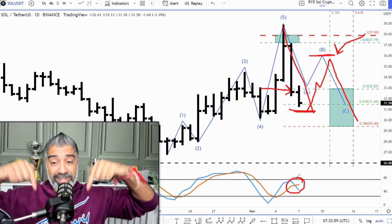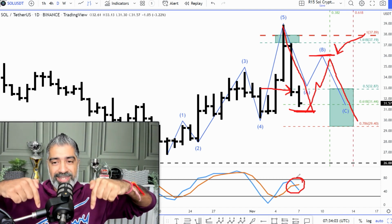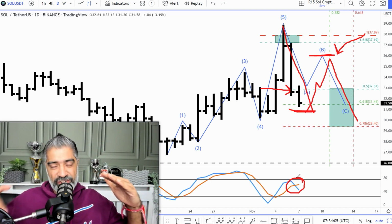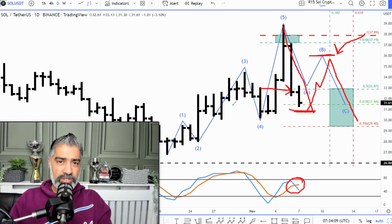So if the trend is pointing down, which it is right now on the daily chart and on the hourly, you want to be only betting down. But we want to take into consideration it might be coming towards the end of a wave A, so to speak.